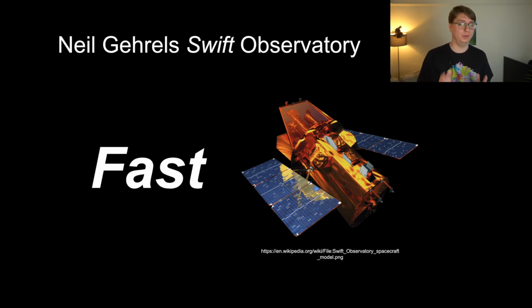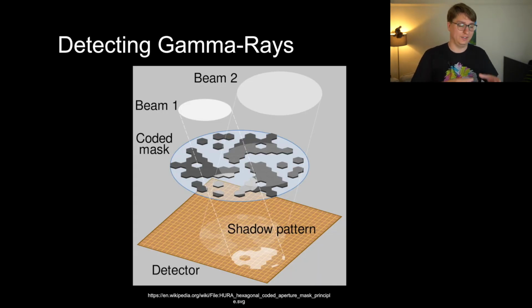Also, Swift is incredibly precise in its localizations, which makes it incredibly useful for follow-up for other experiments, like LIGO, which I'm involved with. It's able to detect where something comes from very precisely, where LIGO basically says it's on the sky somewhere, maybe in a little patch if you're lucky. So what Swift does, it has a random pattern of opaque material over some gamma ray sensitive material, and depending on the direction, it will shine a different pattern on the detector cells below, and so you'll be able to reconstruct what direction it's coming from, based on that pattern.